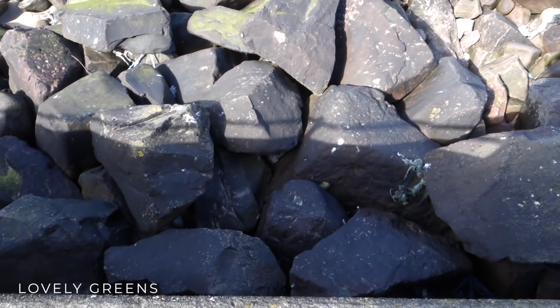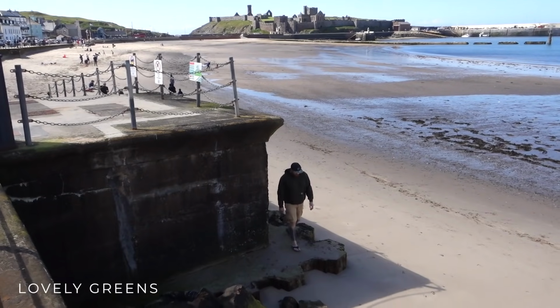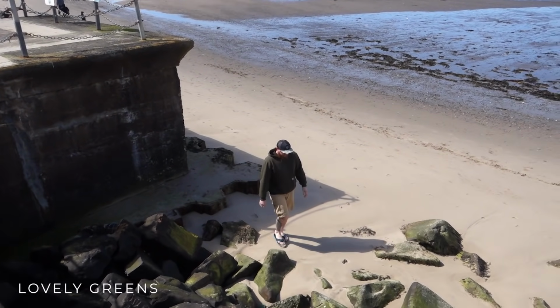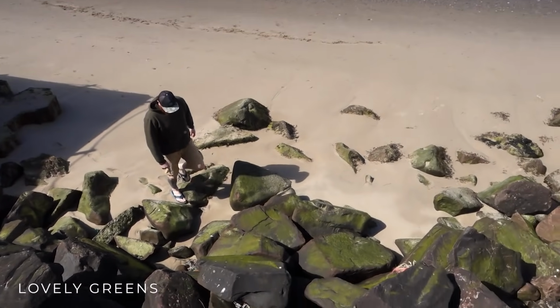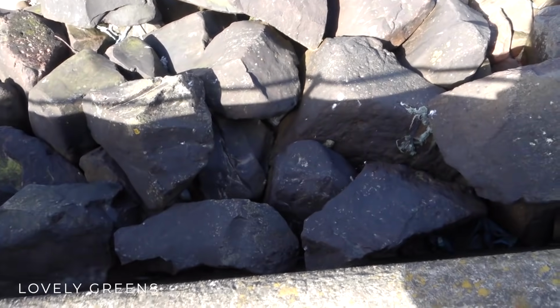I've just dropped my car keys down there in those rocks. Oh my gosh. Josh is gonna see if he can come and try to find them. Fingers crossed. I'm just staying right here just so that he can have a look down and see if he spots them.